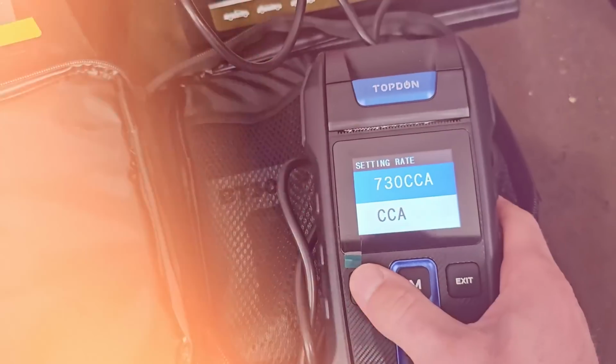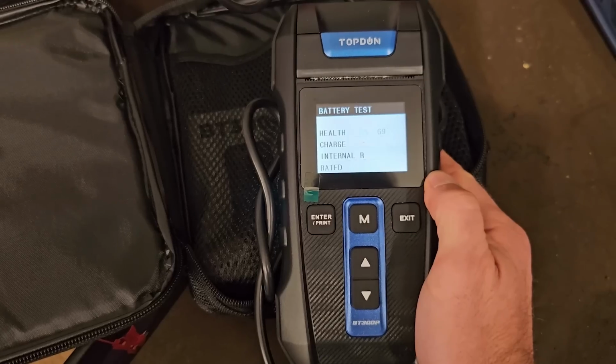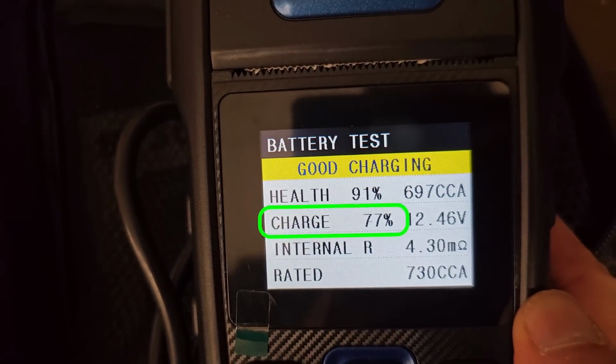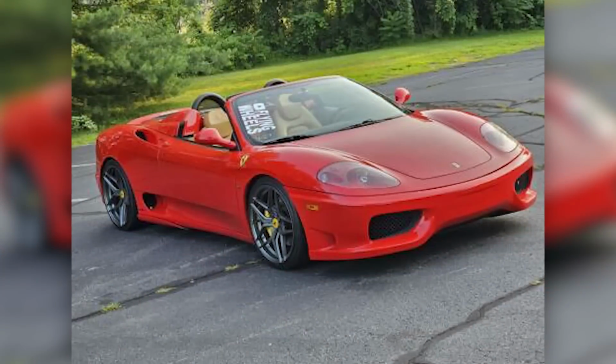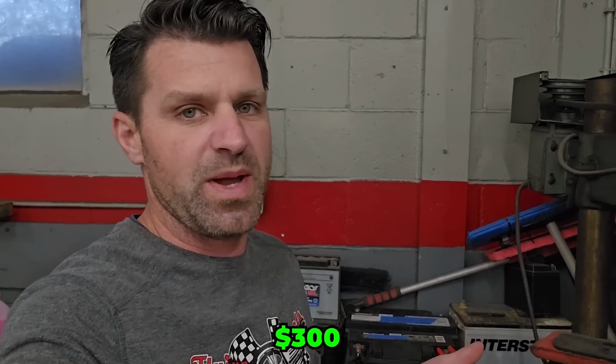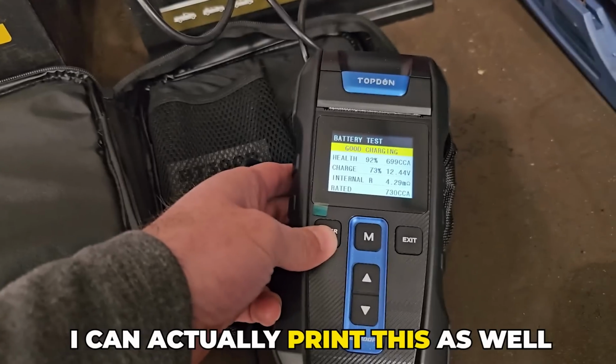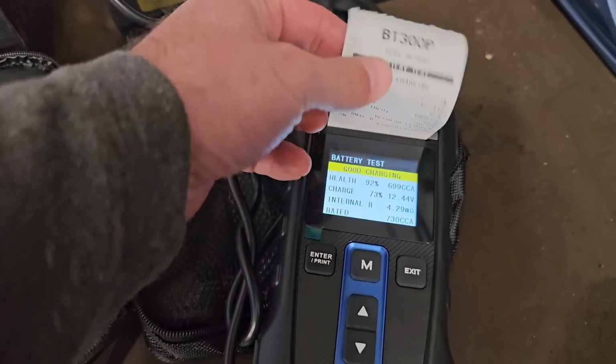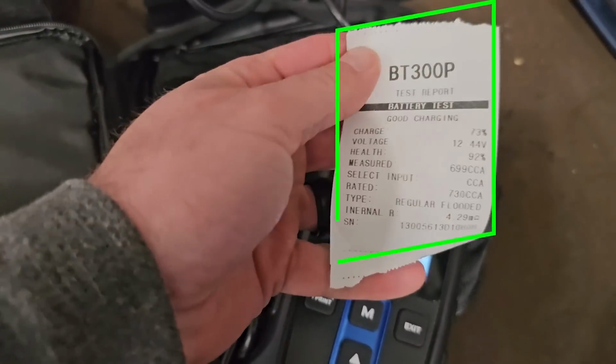Now let's test it out. Testing. This battery has 91% health and a 77% charge. Now that battery has been sitting here for over a month. Had I even remembered to put my Topdon battery tester on it, I would have known I don't have to buy a new battery for my Ferrari, which would have saved me the cost of a $300 battery, because I know this battery is good. Now I can actually print this as well. So it prints the report out of the machine right here and shows me everything that was on my screen.